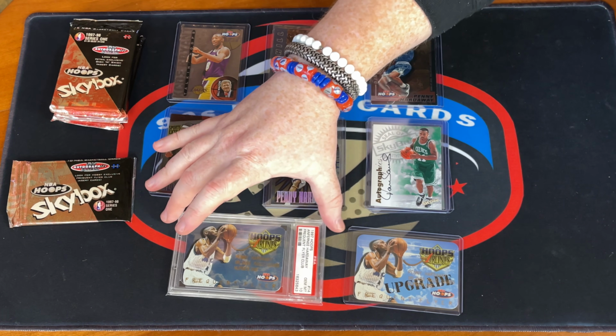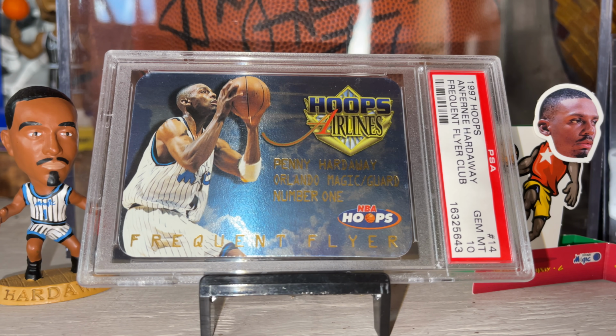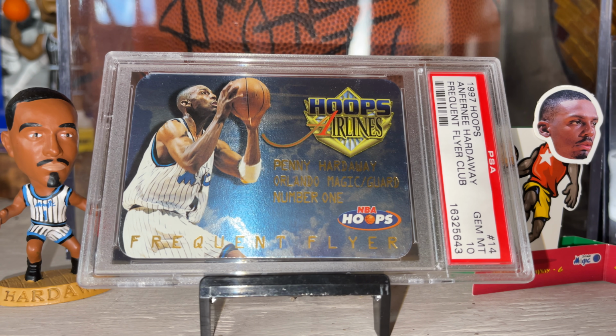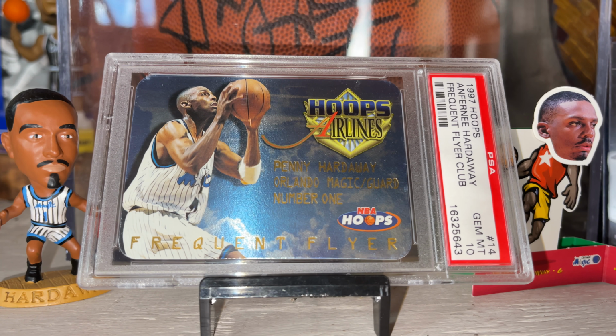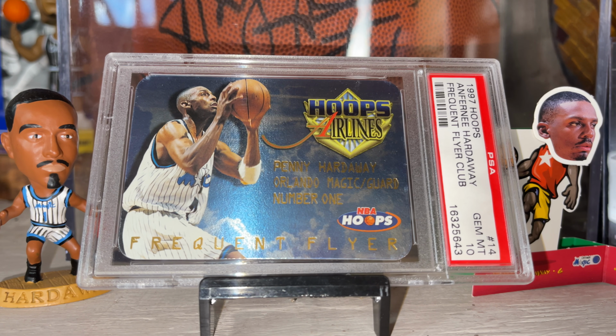So frequent flyers. So here, the only graded copy of any of these. I don't share graded copies too often because it's not a prominent feature in my collection. But here we've got the frequent flyers. And you see it's kind of like an airline card, ticket, whatever you want to call it. So you see it says Hoops Airlines there. Just a really cool thing because it has that airline ticket theme carried throughout all the stuff.